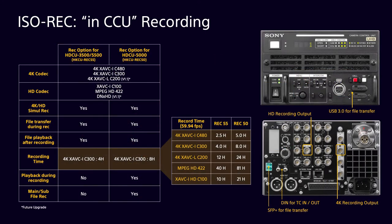The main recording format used in the in-CCU recorder is 10-bit XAVC-I class 480 and 300, and soon XAVC-I class 200. These codecs are also ideal for HDR and SDR recording. HD recording is facilitated by 10-bit XAVC-I class 100 and MPEG-422. We will offer DNxHD in a future version up. The HKCU-REC50 in the HDCU-5000 offers double the record time of the REC55, as well as playback during recording and main subfile transfer capabilities.